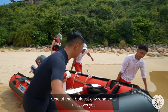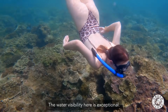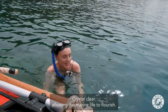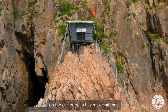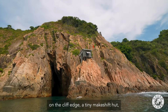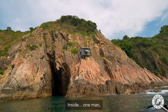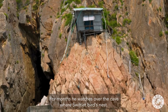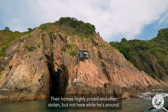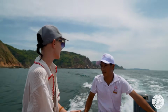One of their boldest environmental missions yet. The water visibility here is exceptional, crystal clear, allowing the marine life to flourish. Above the reef, on the cliff's edge, a tiny makeshift hut held together by ropes. Inside, one man, alone. For months, he watches over the cave where swiftlet birds nest, their homes highly prized and often stolen, but not here while he's around.